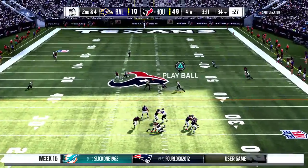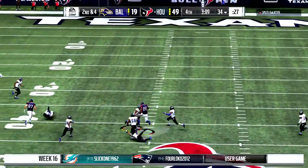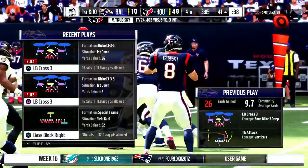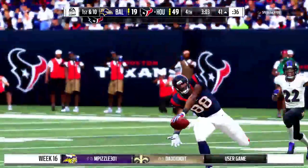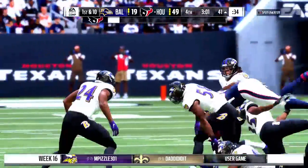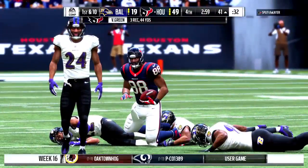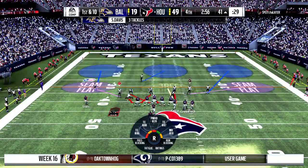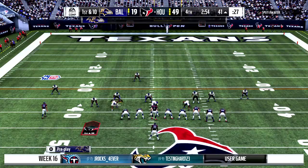Now Trubisky to throw. Green's got it over the middle. And he'll have it past midfield, almost to the 40, before being taken down. A good pickup there, 26 yards. So in Raven territory now. Here's a 1st and 10 at the 41.